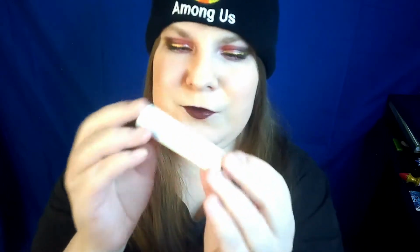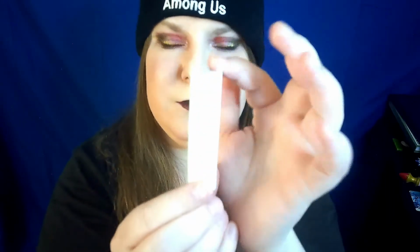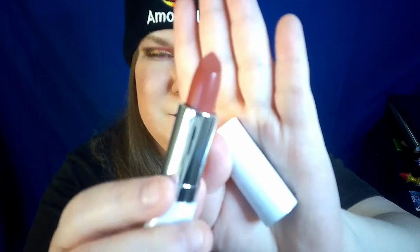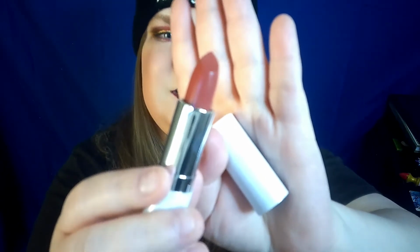Okay. Very cute packaging. Just a creamy white tube. True and Luscious, and the color is Vintage Rose. Ooh. Please be a dusty rose. Please be a dusty rose. It's brown. It's a brown nude. It's like a rosy brown nude, but it's definitely not my color. I would definitely never wear it.